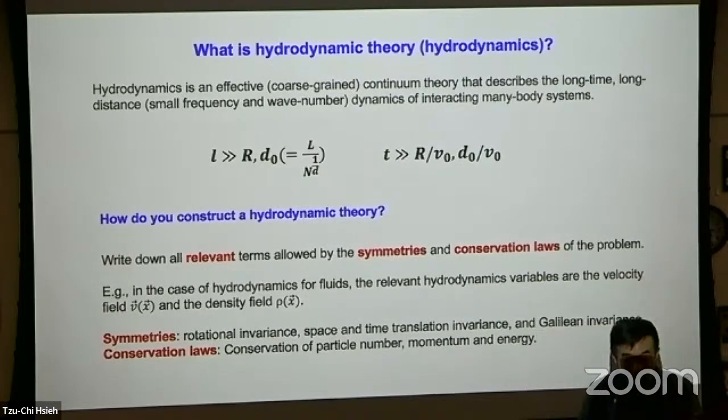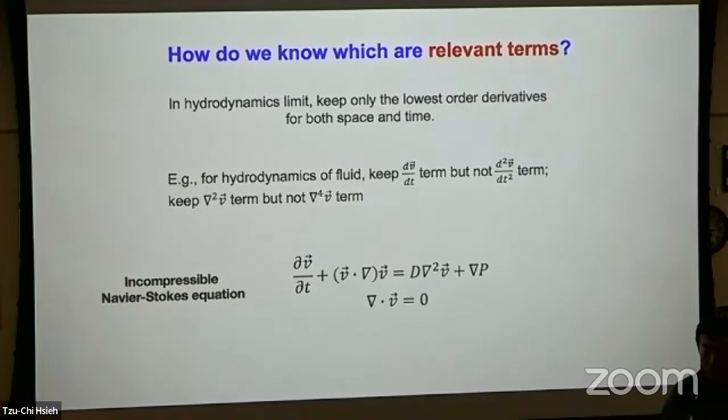So based on these, you can write down the equation, but maybe not, because there are many, many terms that are consistent with the conservation laws and the symmetry. Which one do you pick? So here's where the hydrodynamic limit comes in, right? What do you pick? You pick the lowest derivative term that is consistent with the symmetry.